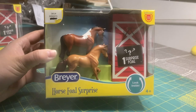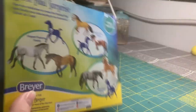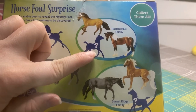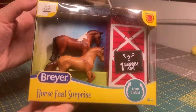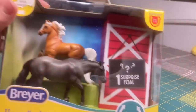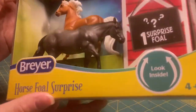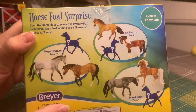So the first one I got is the Radiant Hills family. And obviously it is a family, but the foal is a mystery. The other one I got was the Sunset Ridge family, which is the one I really wanted because I absolutely adore that mare.